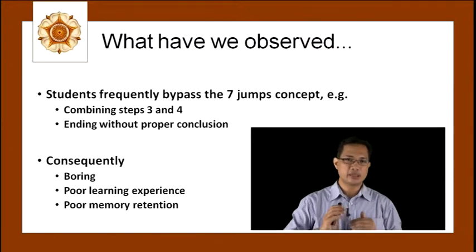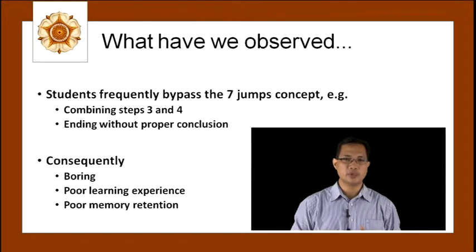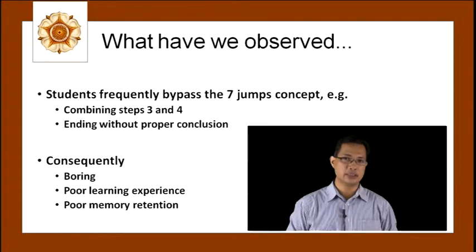It seems that by the time they reach the 4th year, students are quite saturated by this tutorial process, so they just want to get it over with as quickly as possible. It has become lethargic and monotonous, which makes the process very boring, the learning process becomes poor, and memory retention becomes very limited. That is why we feel in this Block 4.2, we need to revitalize the 7 jump.